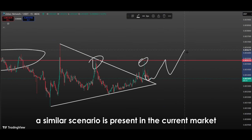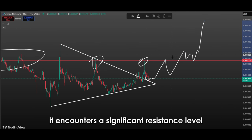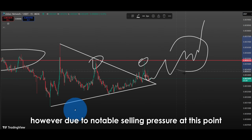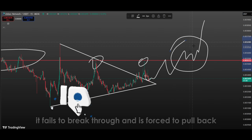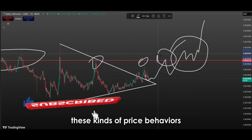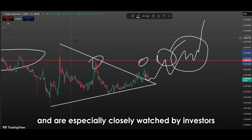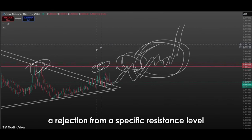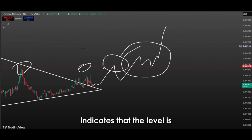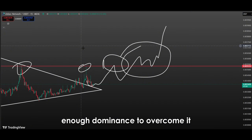A similar scenario is present in the current market structure. As the price moves upward with momentum, it encounters a significant resistance level. However, due to notable selling pressure at this point, it fails to break through and is forced to pull back. These kinds of price behaviors are very common in technical analysis and are especially closely watched by investors. A rejection from a specific resistance level indicates that the level is indeed strong and that buyers have not yet gained enough dominance to overcome it.